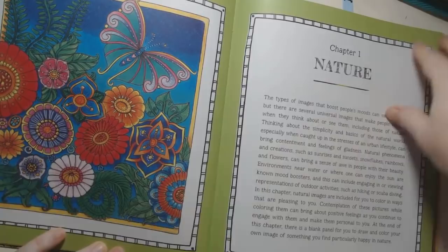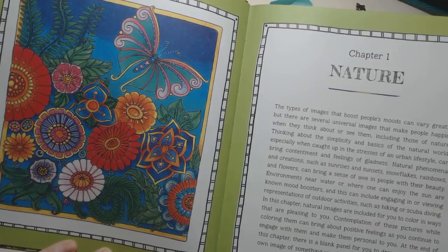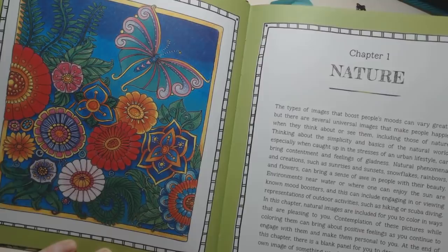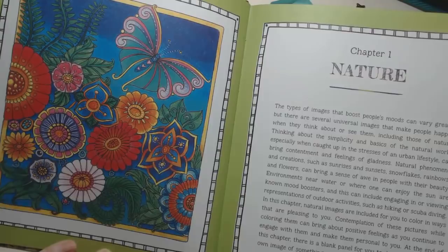So the first chapter starts up and we have nature. And another inspirational image here. Several universal images make people happier, including those of nature. Thinking about the simplicity and basics of the natural world, especially when caught up in the stresses of an urban lifestyle, can bring contentment and feelings of gladness. At the end of this chapter, there's a blank panel for you to draw and color your own image of something you find particularly happy in nature. You don't have to do it, but it's there.